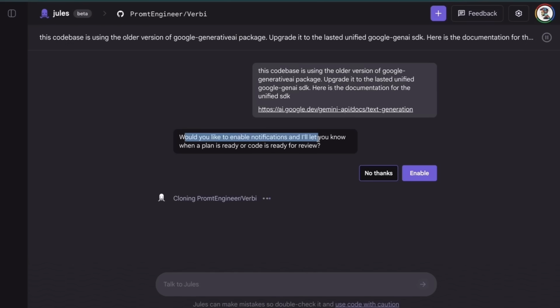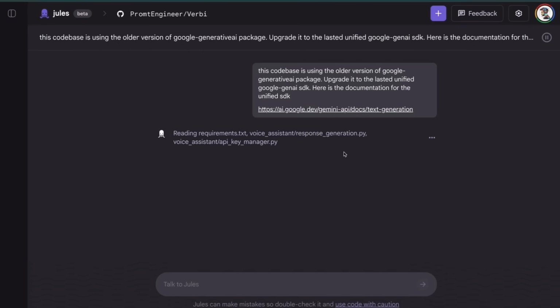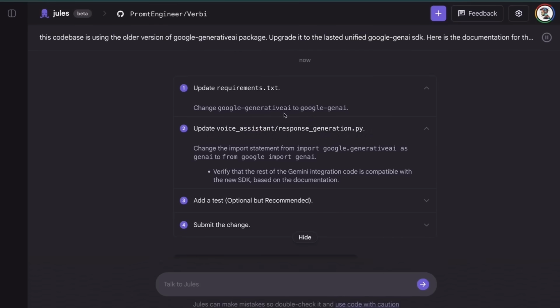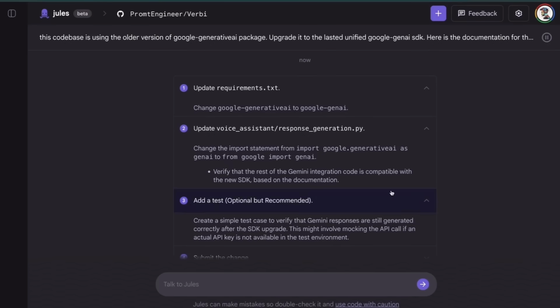Okay, so first thing that it asked me is whether I want to enable notifications. Let's enable this. It's going to be spinning up a virtual machine, and now it cloned the repo. It's reading all the files. So this is pretty neat. Okay, so it says I'm going to upgrade the requirements.txt file, which is exactly what we want. Then I think it identified that we're using that specific Gemini model in responses_generation. So it's going to change the import statement, verify that the rest of Gemini integration is compatible with the new SDK. Okay, that's going to be an interesting one.